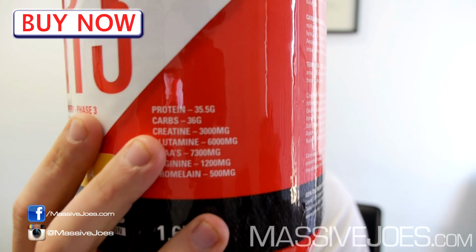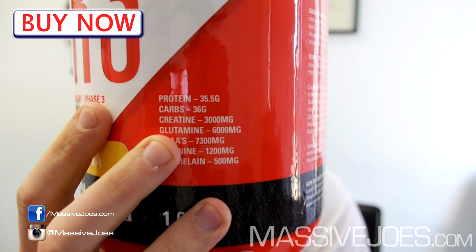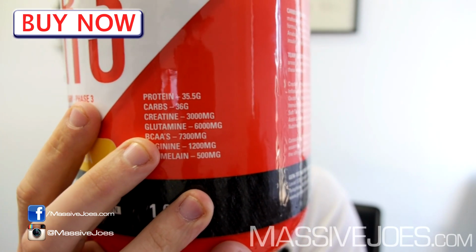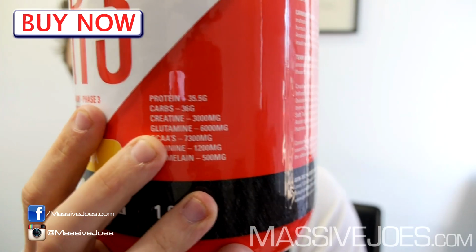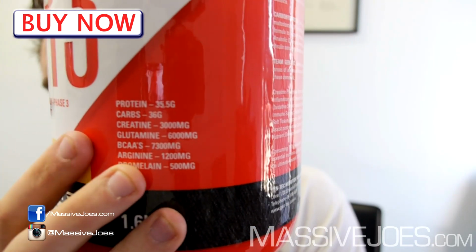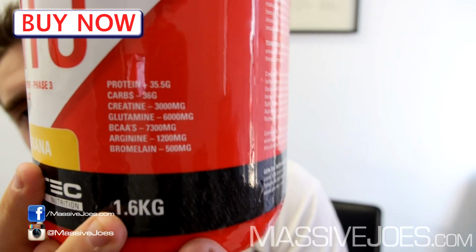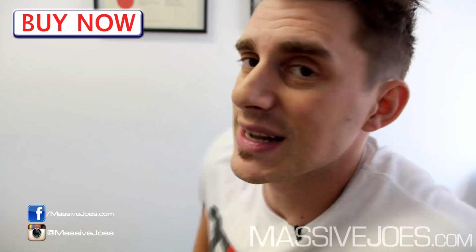Creatine, 3 grams or 3,000 milligrams per serve. Glutamine, 6,000 milligrams or 6 grams per serve. Over 7 grams of branched chain aminos, and those are added BCAAs, I might add, not the naturally occurring ones. Shitload of BCAAs post-workout. Got yourself 1.2 grams of arginine, half a gram of bromelain, which is a digestive enzyme. One thing I'm going to point out that isn't on this tub is the tryptophan as well. There's almost 600 milligrams of tryptophan in there, which helps with muscle relaxation post-workout. That's what's in it.